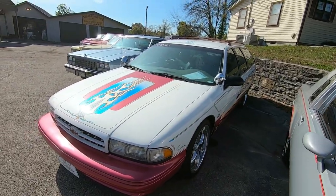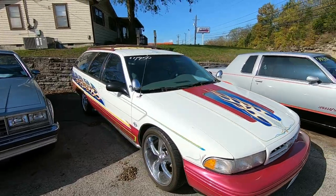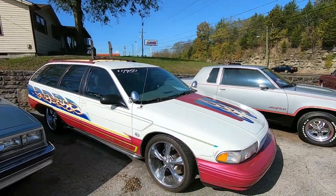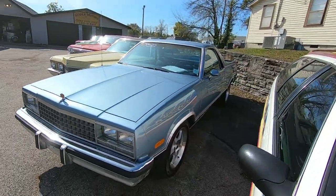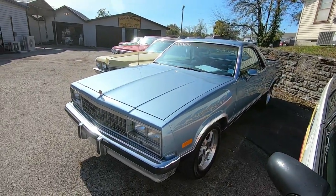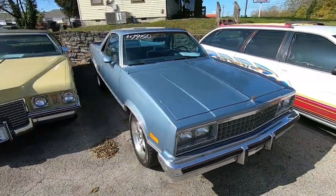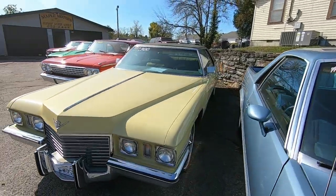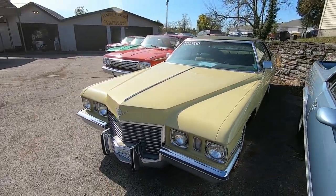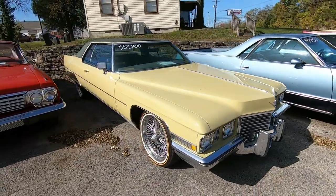1994 model station wagon, 79.50. Right next to that, we got the 85 El Camino, 79.50 on it as well. Keeping them under 10 here. 1972 Cadillac Coupe de Ville, with the spoke wheels on it, runs and drives great. Big block, 12.9.